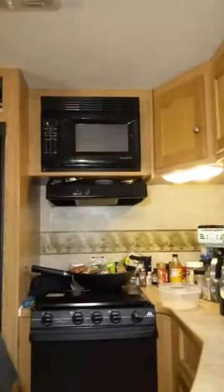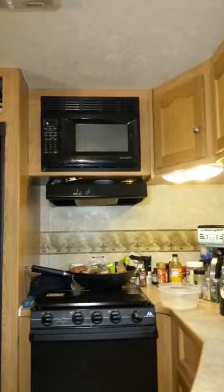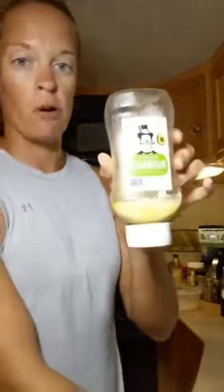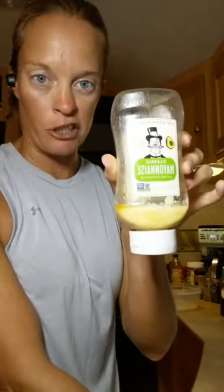So anyway, this morning I'm going to show you quickly how to make mayo because this recipe requires mayo. And yesterday I forgot to buy mayo, and I have two recommendations out there if you're going to buy mayo. One of them is the Sir Kensington's bottle. This one's outdated, so I just chucked it in the trash, but I dug it out. But this one I'm okay with if you guys need a mayo suggestion.